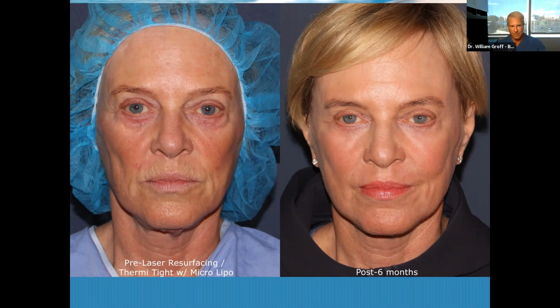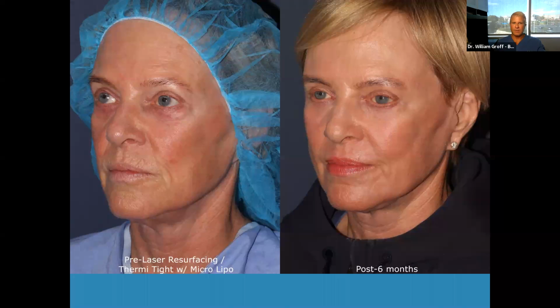And here's another patient in her 60s. If you look at her upper eyelids, her lower eyelids, the wrinkles around the mouth, none of those things would be addressed with a facelift per se. So we opted to go the laser route, and I did the Thermi Sculpt, which you can see the tightening of that little bit of loose skin in her pre-photo. And then the side view 6 months later.